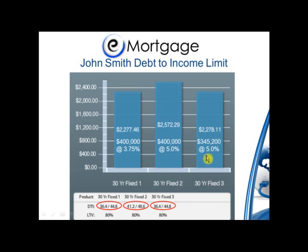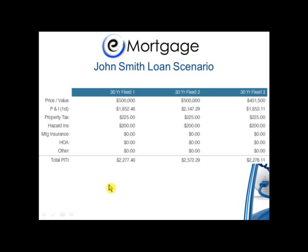So in order to get back down to the proper debt to income ratios, he would have to lower his loan amount to $345,000, and that'd get him back down below that 45% debt to income. Okay, so that gives you a good example of the reduced buying power due to just a 1.25% increase in interest rates, which could happen in a very quick time.